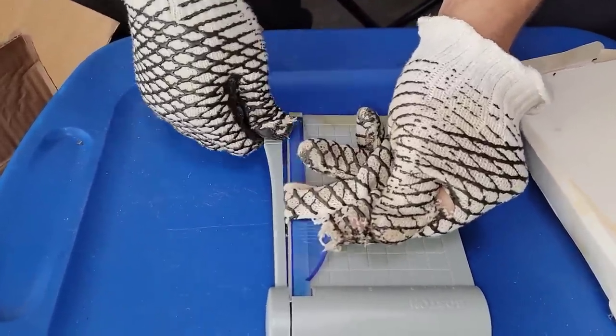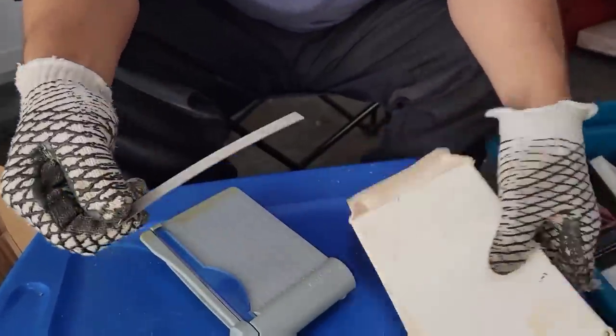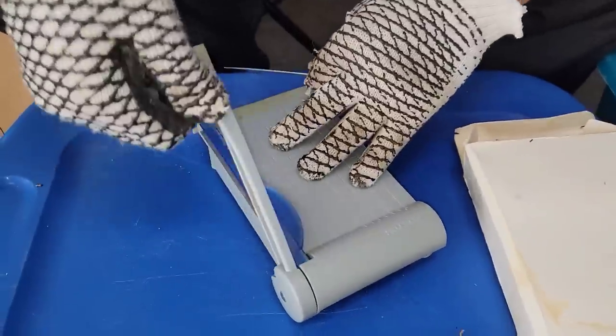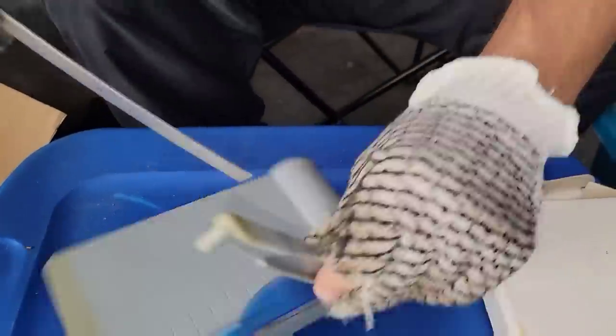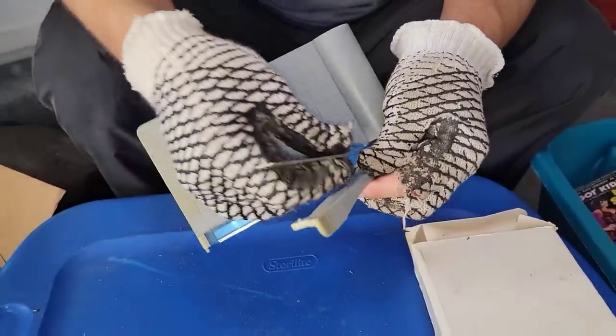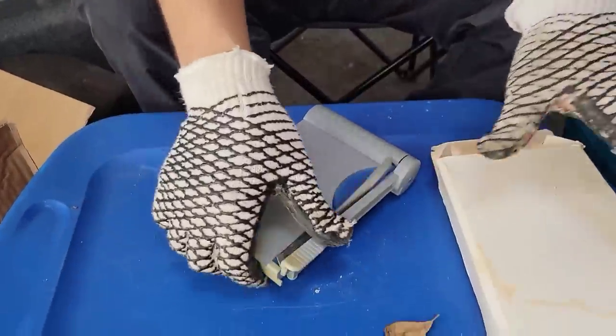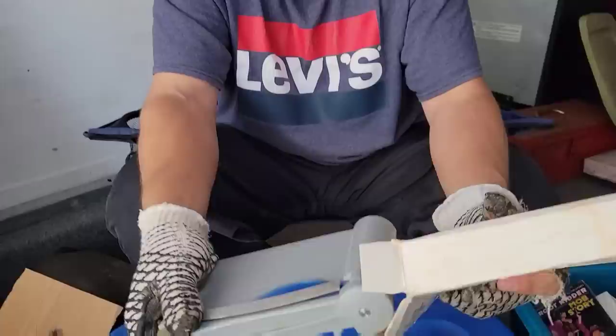Ow! Just a joke. So it obviously isn't sharp. Oh, there's the blade right there. It didn't cut because the blade isn't even stuck in there. That actually would be perfect for my office, or the packaging center, I should say.